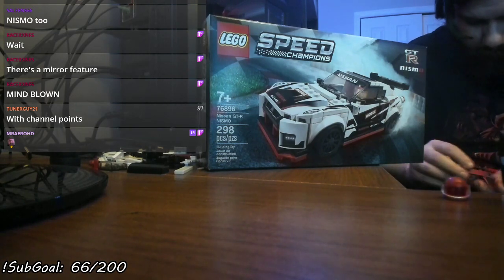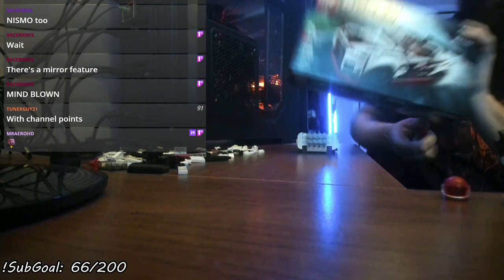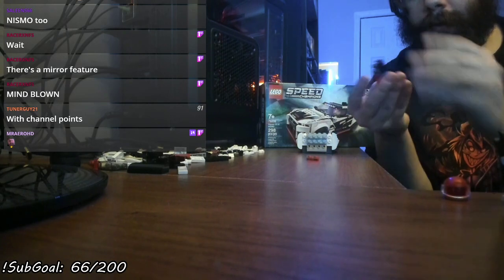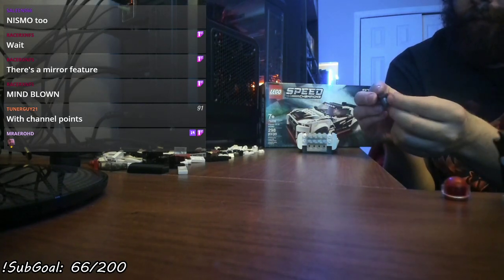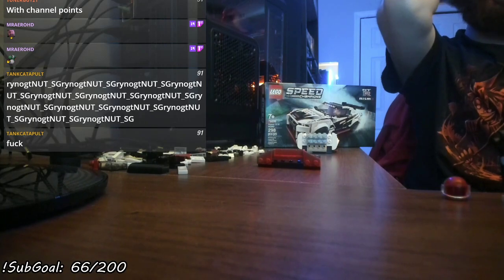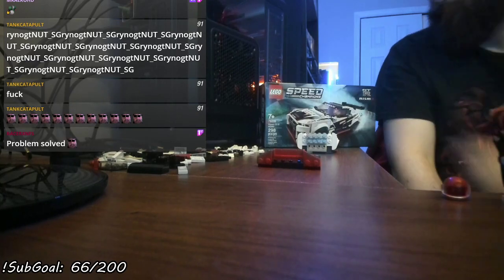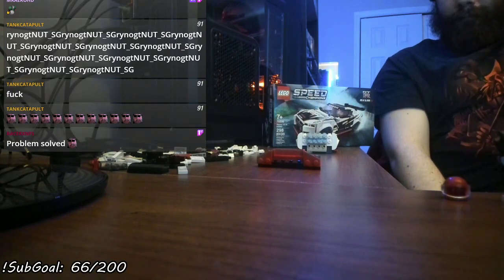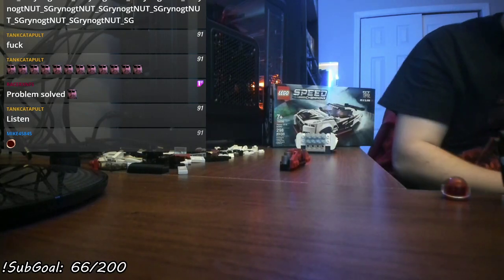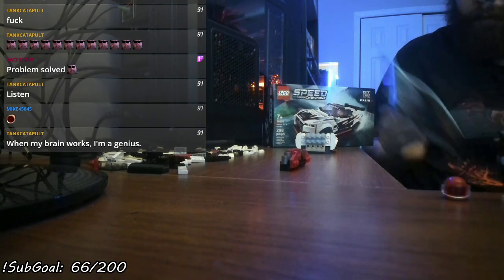Okay. Problem. Oh, there we go. I fixed the problem. Alright, the pole was in the way. Way to go, Tank. You did it. Yep. Alright, what's next? Put more things in this damn suit. Alright. I need.